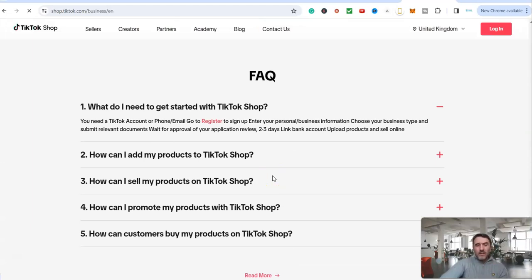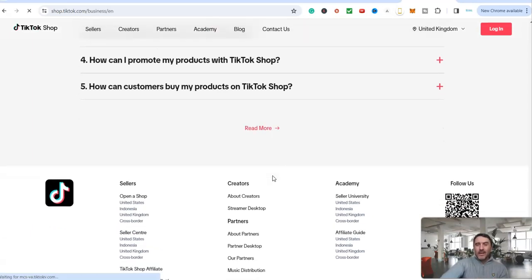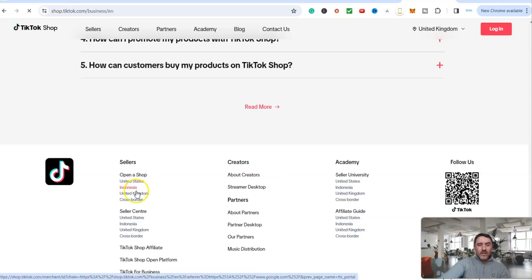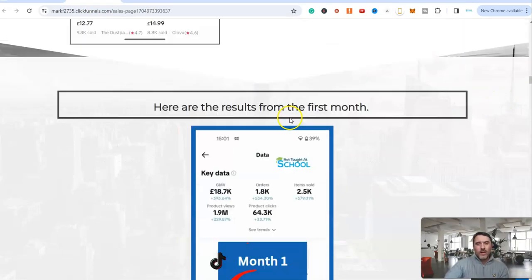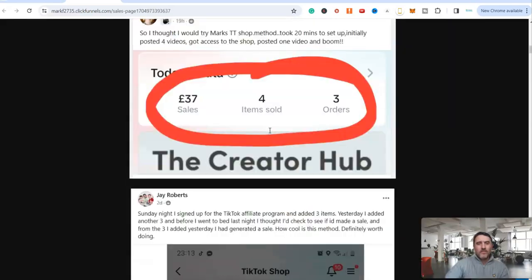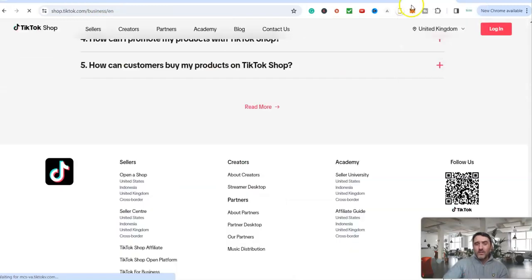Now, the thing to point out is, in terms of this method, it is only available in a number of countries, okay? It's available in the UK, the US, Indonesia, Canada, and a couple of other countries. In fact, I'll go over here. Let me see if I can find it for you. Come over here and I'll show you where this is actually available. So it is here, look. UK, US, Canada, Indonesia, Malaysia, the Philippines, Singapore, and Thailand. So those are the countries whereby this method is available. So you can dive in and get started with this method.